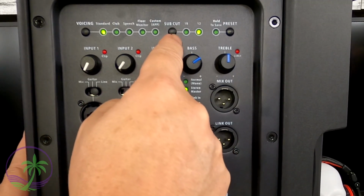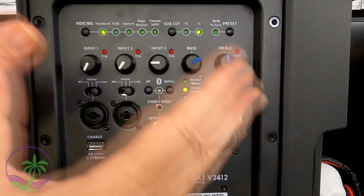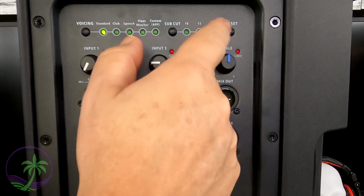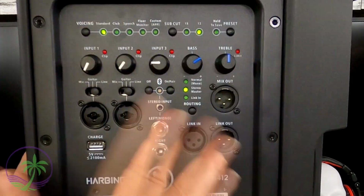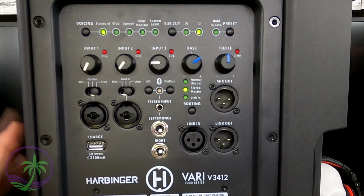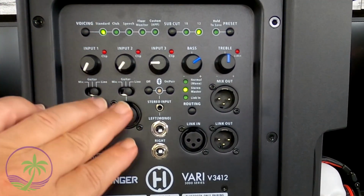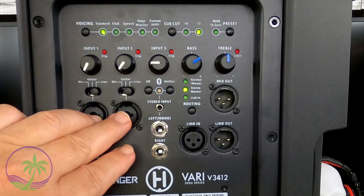They also give you the subwoofer cutoff option. So you can set it up for an 18 or a 12, and they're making that in general reference to their models. It also has a preset hold to save option. So once you get this the way you want, you can use that and it becomes the default go-to settings. Now it still has two main inputs, 1 and 2, which are going to be combo jacks for your mics, your guitars, or your line options. Combo jacks are great because they're balanced and unbalanced.